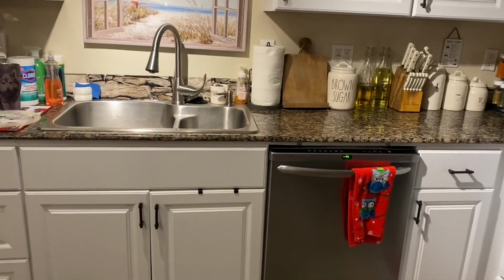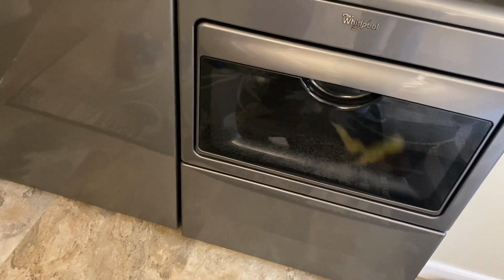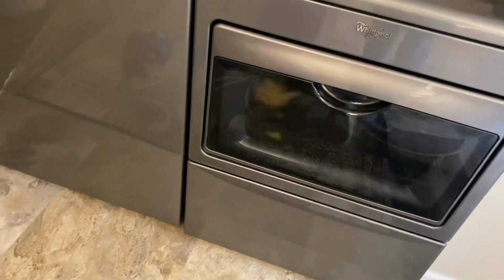Much better. I'm also washing bed stuff, and I have laundry to do.